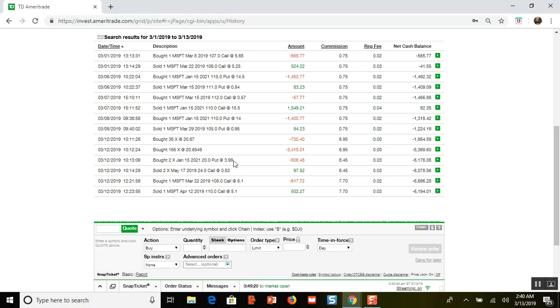And if it dropped below $20 a share, then I would lose the $466, but I would make $550. So I'd make a $90 profit. That's the worst case scenario. The best case scenario is if steel goes above $24 a share between now and the next 2 months. I'll make a nice clean profit.